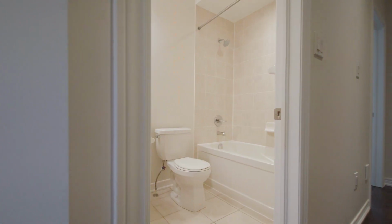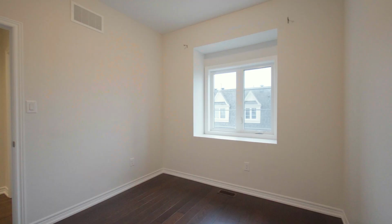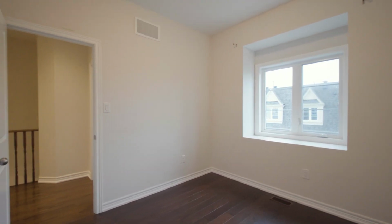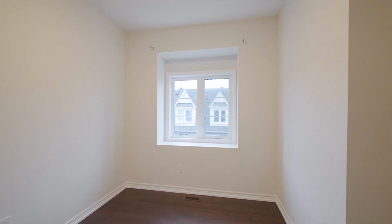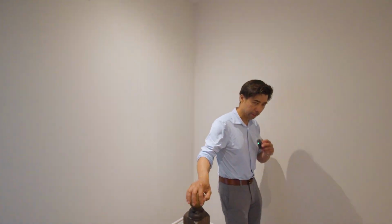There's another full bath, and then 2 more spacious bedrooms. They all have walk-in closets over here as well. Yeah, lots of living space. And on top of that, you still have a finished basement. Let's go check it out now.